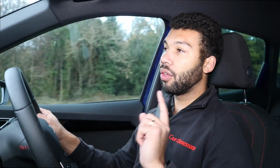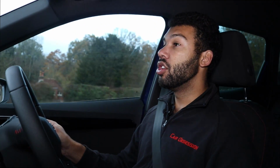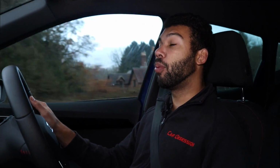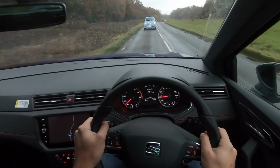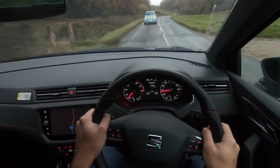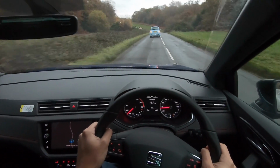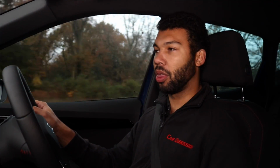As you would expect, you get a similar engine lineup to the Ibiza. So, you can either have a 1 litre 3-cylinder turbocharged petrol unit, which kicks out either 95 horsepower or 115 horsepower, a 1.5 litre turbocharged 4-cylinder petrol with 150 horsepower, or you can have a 1.6 litre turbocharged 4-cylinder diesel, which offers 95 horsepower or 115 horsepower. I do hope you're keeping up with me.